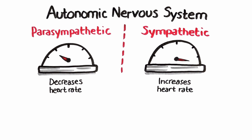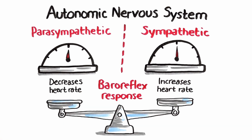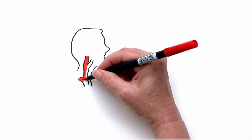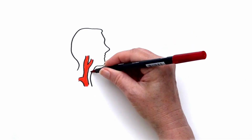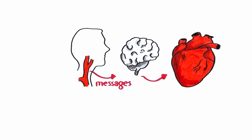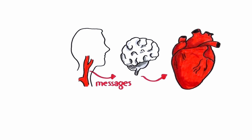A critical input to the autonomic nervous system is the baroreflex response that helps keep things in balance. The baroreflex response is activated by tiny stretch receptors found on the carotid artery, which send information to the brain to stimulate or relax your body's responses. In patients suffering with heart failure, the baroreflex response is less sensitive and stops sending the right signals to the brain, which causes the sympathetic nervous system to be on all the time.